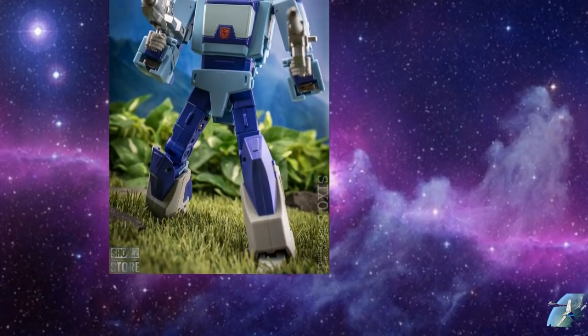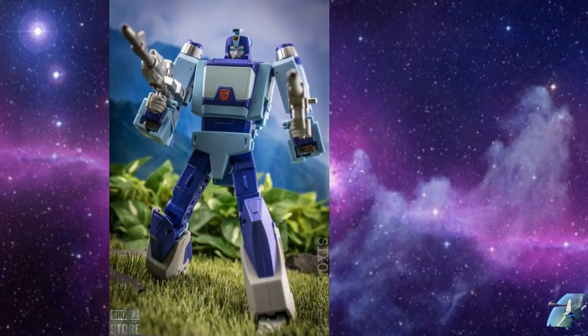Number 4 on my top 10 list is Fans Toys Jabber, and it's their take on Blur. For such a minor character in the 1986 movie and season 3 and the lore, I really thought this was just an easy pass. I considered canceling my pre-order, but I decided to go ahead and just get them and try them out, and I'm so glad I did because this figure is great.